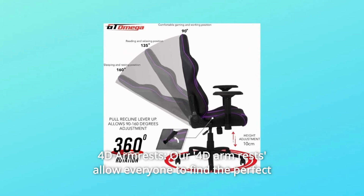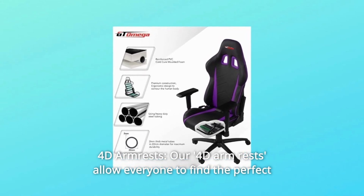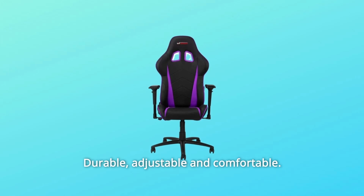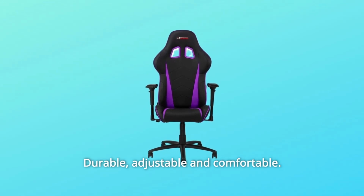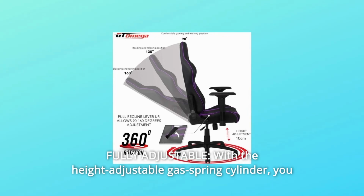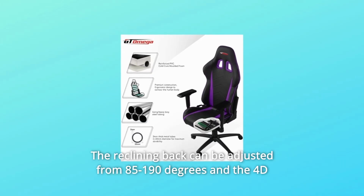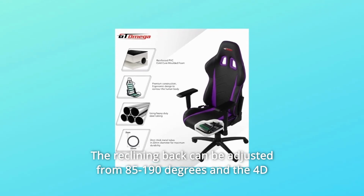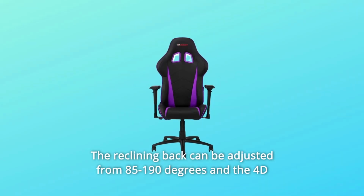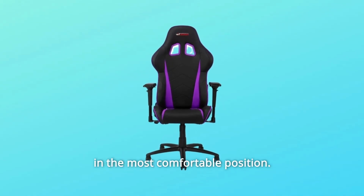Number 4. 4D armrests. Our 4D armrests allow everyone to find the perfect position to sit comfortably, durable, adjustable, and comfortable. Number 5. Fully adjustable. With the height-adjustable gas spring cylinder, you have full tilt tension and height control. The reclining back can be adjusted from 85-190 degrees, and the 4D adjustable and rotatable armrests allow you to position your arms in the most comfortable position.